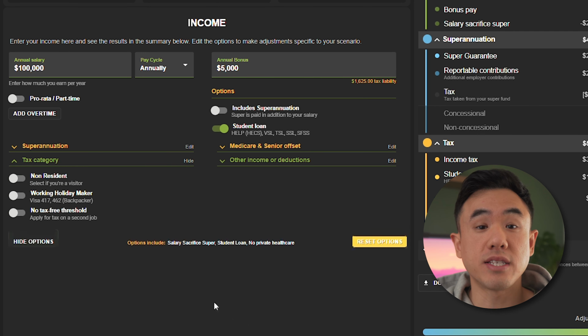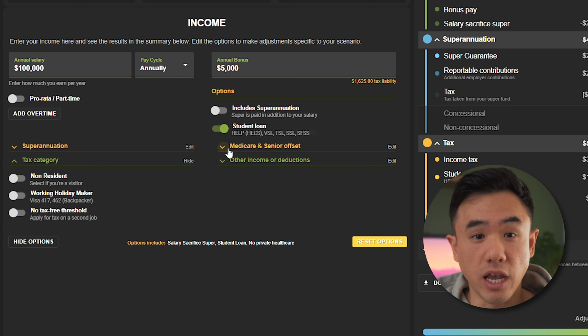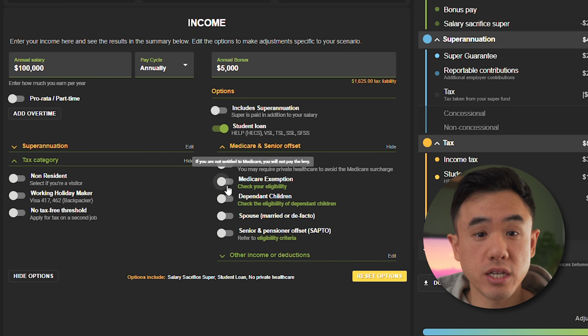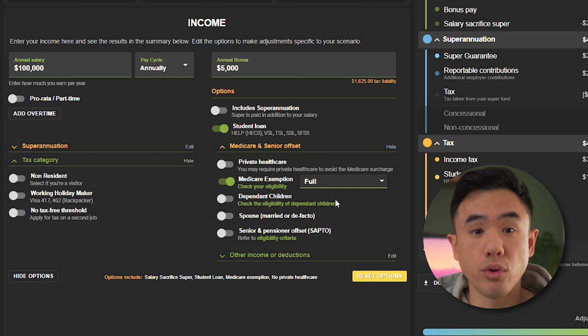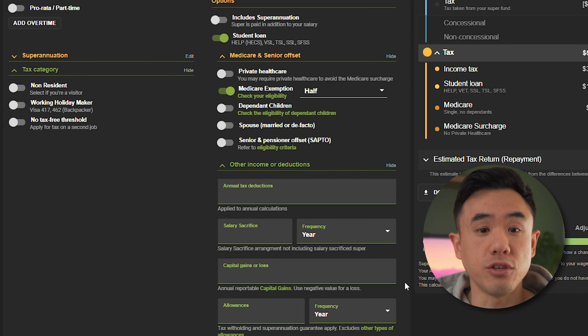There are other features of this calculator to take into consideration if you weren't actually an Australian citizen for tax purposes, if you had a Medicare levy exemption, and also a section where you can input additional income that you may be earning and any tax deductions that you may want to make throughout the year. So it's extremely comprehensive and can pretty much take into consideration any scenario that's unique to your situation.